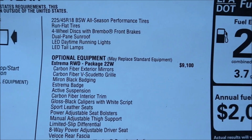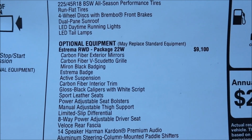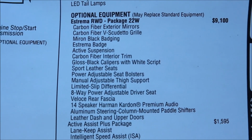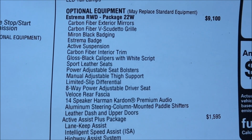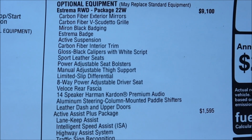All right, so you start off with the Estrema package at $9,100. I'm not going to read all of that. I'm sure I annoyed you guys reading it all in the last video, but that's everything you get for the Estrema package, the rear-wheel drive setup, $9,100. That's everything that comes with it.